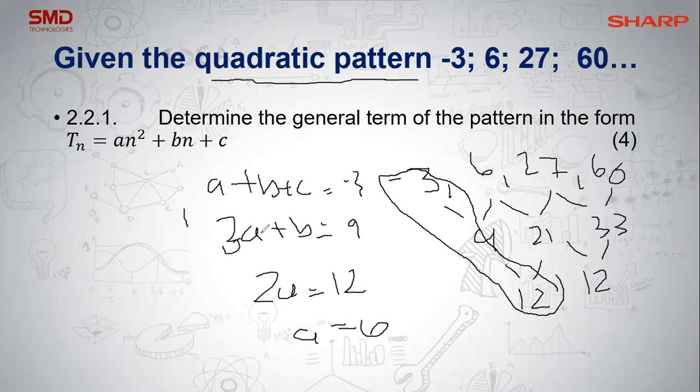Then we substitute a in here. So 3 times 6 is 18. We take it to the other side, becomes minus 18. So b is equal to minus 9. Then we put these in here. So we've got a is 6 and b is minus 9. That gives us minus 3. So we've got minus 3 plus c is equal to minus 3. And obviously then c is equal to 0 because we've got minus 3's on both sides and they cancel out.